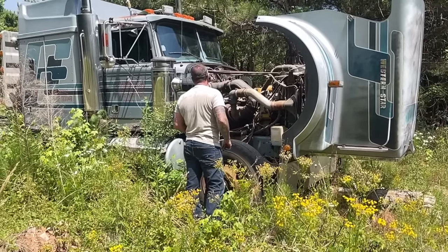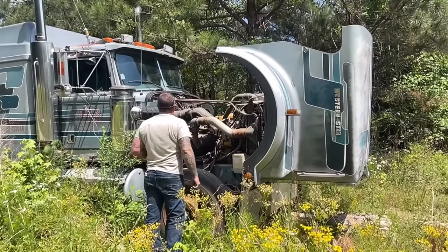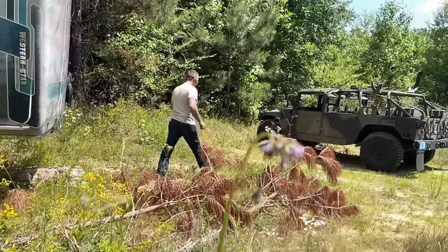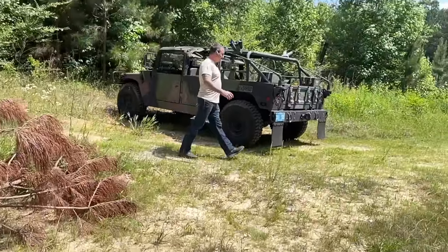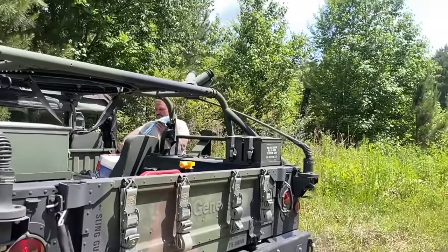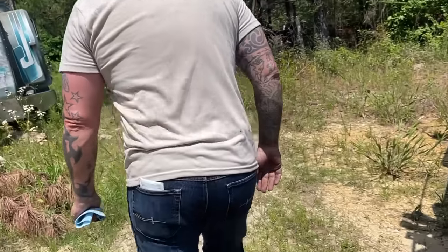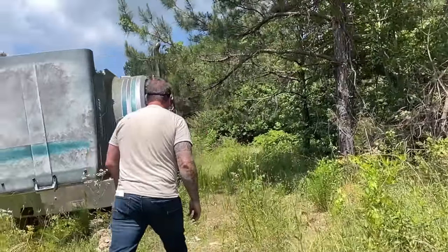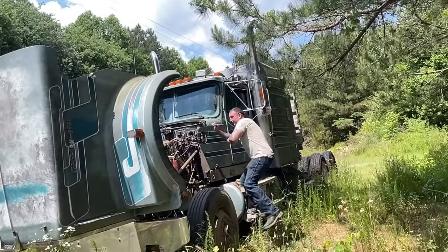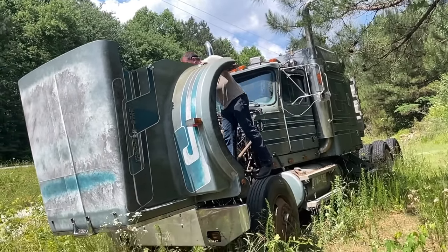Doesn't look like anything's missing. We'll pop that air box open and check the turbo out. We'll check the water and we'll get a peek inside. Yep, definitely got a little diesel fuel in it. All right, let's go and open a door on this unit. See if we got a key. As soon as I'm done doing the walk around, we're gonna pop up here. Give this cooling system a little look.